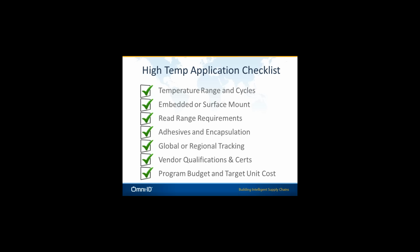So think about how you want to tag, do you want to embed, do you want to put it up against some other barrier, and make sure that we can work on that with you together to meet your needs. Read range is always important. Think about your application from start to finish.